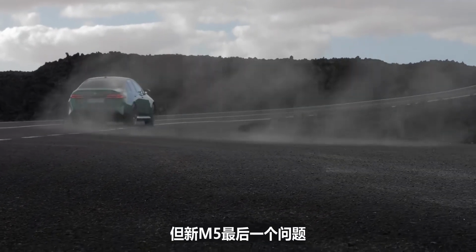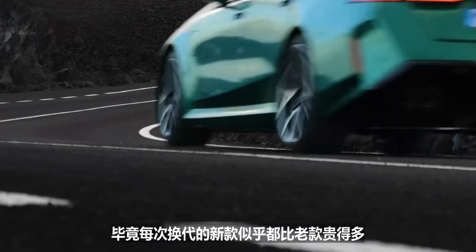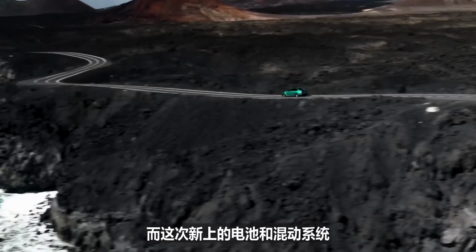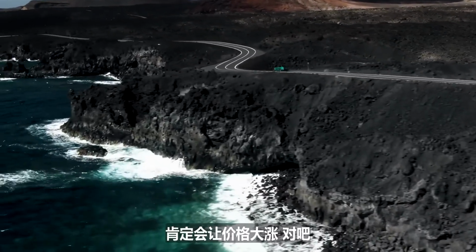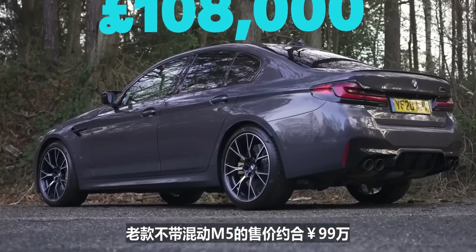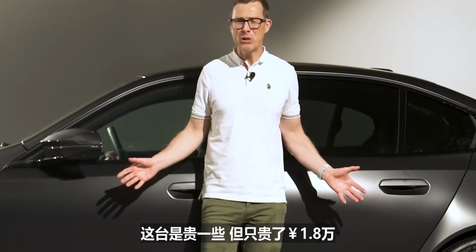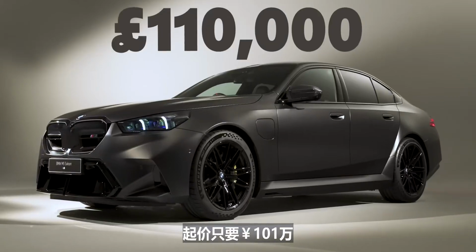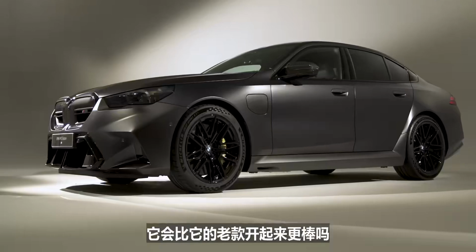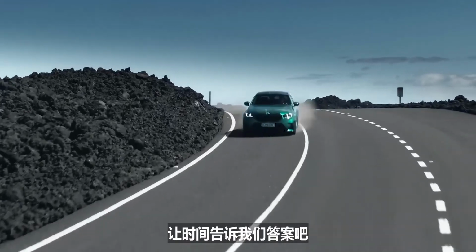But the last nagging problem with this new M5 could be the price. After all, every new car seems to be significantly more expensive than the model it replaces. And all this new battery and hybrid tech is bound to come with a massive price hike, right? But no, you see, the outgoing model without any hybrid technology was £108,000. This one is more expensive, but only by £2,000. It starts from £110,000. I wasn't expecting that. Question is though, will it be better to drive than its predecessor? Well, only time will tell, won't it?